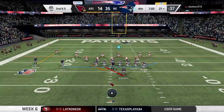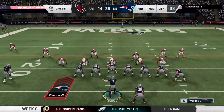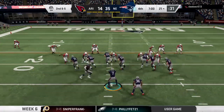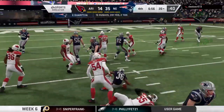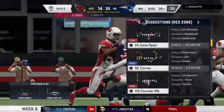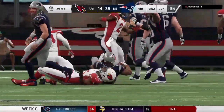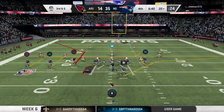After the pickup of 5, here's 2nd and 5. They'll run it now out of the gun. And for one of the first times tonight, he's going to be held up at the line of scrimmage. It's the Pro Bowler Chandler Jones who makes the tackle. Play number 7 now coming up on the drive.